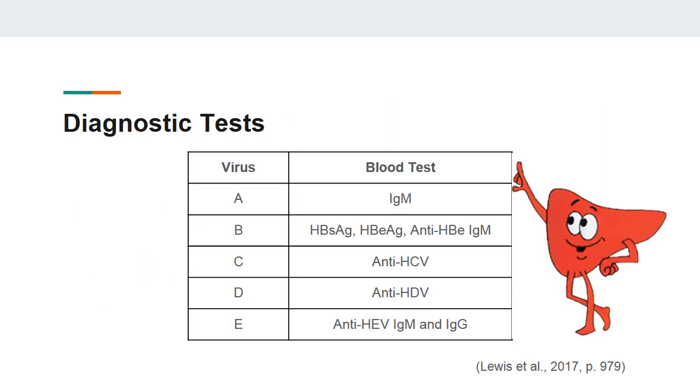There's only one definitive way to determine which viral hepatitis a patient has, and that is through blood tests. Blood is drawn and tested for specific antigens or antibodies, as can be seen in this table. For example, for Hep A, a blood sample would show positive for immunoglobulin M. For Hep B, blood would show positive for hepatitis B surface antigen, the hepatitis B E antigen, and or the antibody to the hepatitis B core antigen IgM.